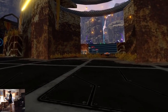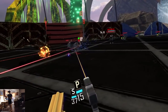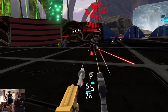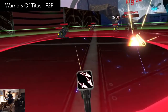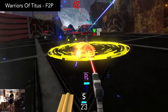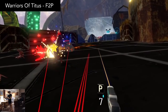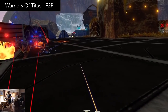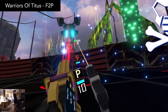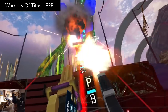You may recall when I featured Deadshot Heroes in my Hidden Gems series. It has recently been rebranded as Warriors of Titus, and there's now a separate free-to-play version. It's a first-person shooter MOBA-style game, including both solo play and multiplayer, and I found the depth of gameplay impressive. The goal is to take down all of the opposing team's towers, while also defending your towers against their advances.